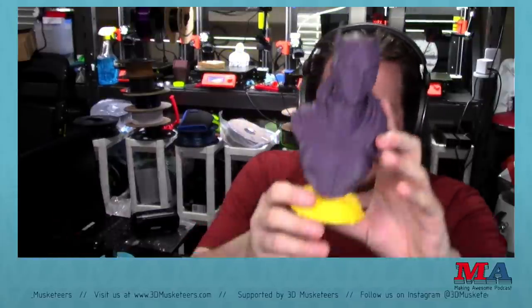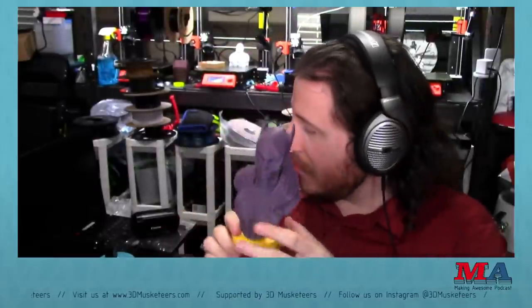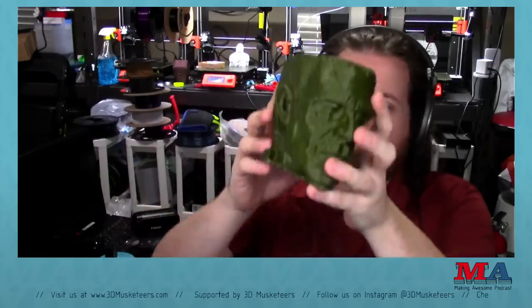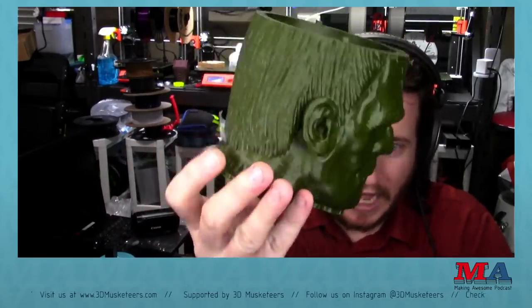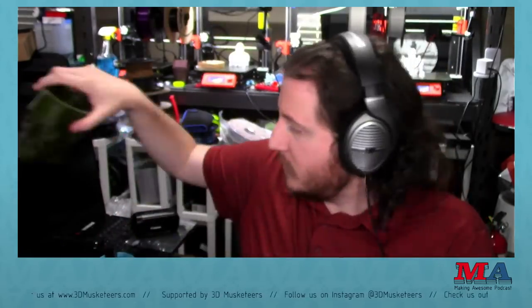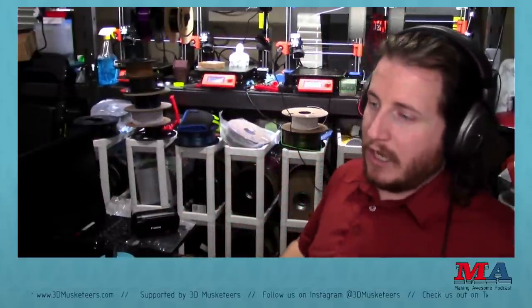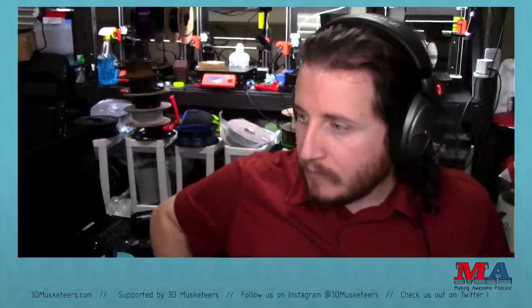Here's a Batgirl by Wexter. Beautiful model, amazing detail. These are just things that are sitting on my desk. We've got the Frankenbowl by Fotis Mint. Gorgeous part, lots of detail on that. So great modelers, highly recommend their Patreons. Nice and cheap, really, really good.